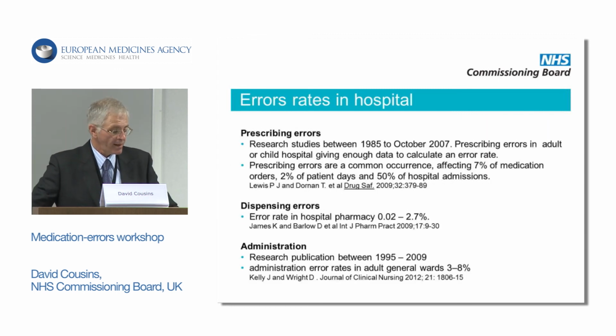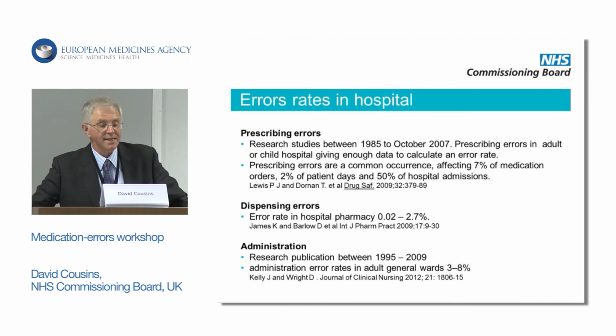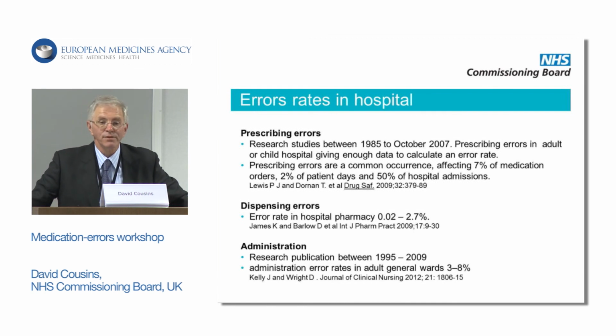Error rates in hospital, again, we've had some excellent work, looking at research studies between 1985 and 2007, indicating that prescribing errors in adults or children were common. Around 7% of medication orders had an error, and that would affect 2% of patient days. And then dispensing errors, you can see the rate there anywhere between 0.2 and 2.7% in hospital. And administration, more research is needed, but anything between 3 to 8% of the doses administered in hospital have an error attached to it. Now remember, I'm saying error, I'm not saying harm, but some of those errors could and do lead to patient harm.